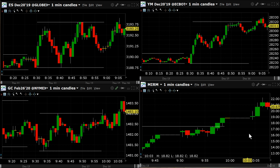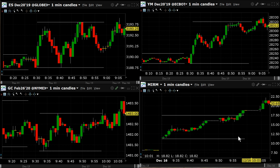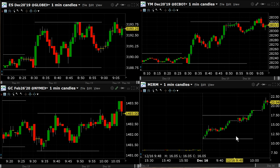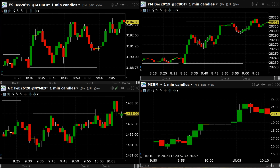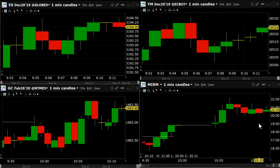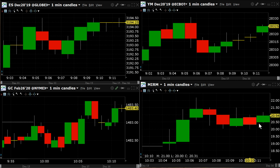It's a real mover though, this MIRM. It'll be good because when it comes back down, it'll also be really good. It'll move really good. I would estimate this thing will come back down to at least 15, if not more like 12. Okay, here comes a signal. Okay, looking for a signal. Long signal on MIRM. That's pretty crazy. Long signal YM. Long signal ES. Playing with fire here on MIRM though, going long. If it's offset, it's going to come crashing down.